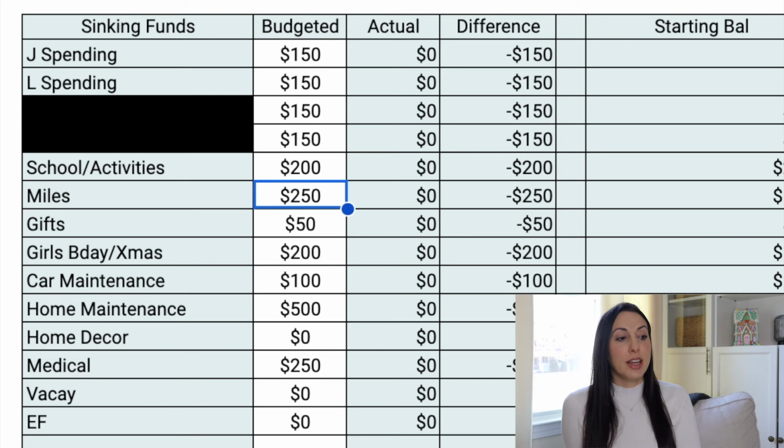Miles is my cat, and that covers his prescription food, his vet visits, all that kind of stuff, and that's been working out really well for a couple years now. I think that amount has been good for him. All right, gifts, we've been doing $50 a month.